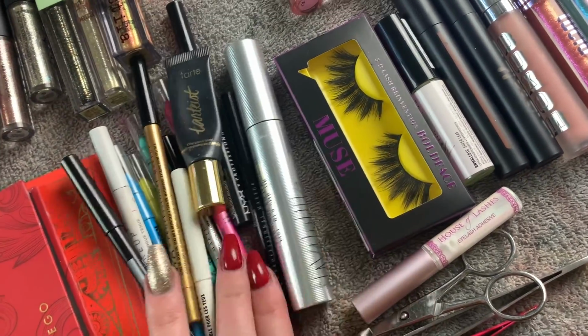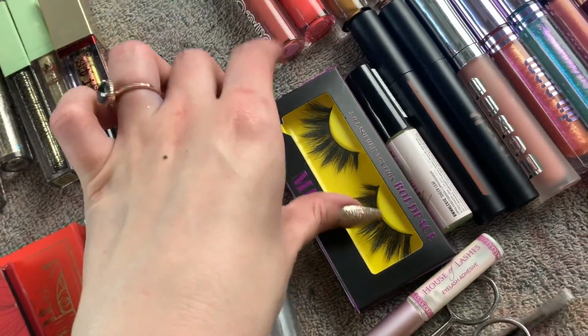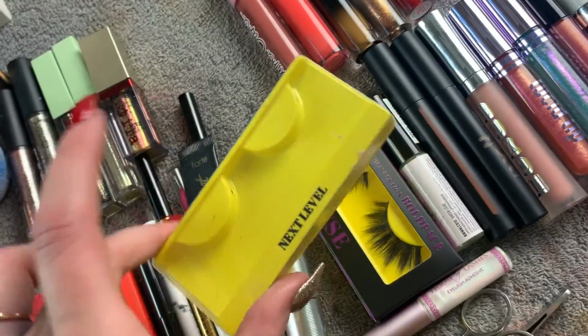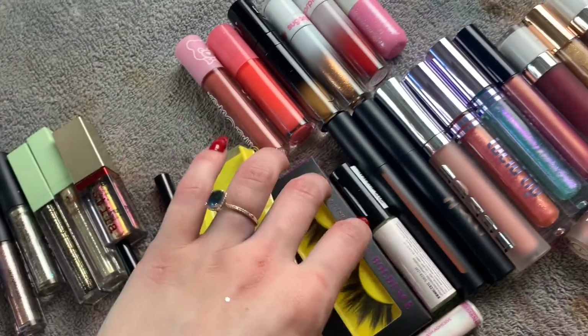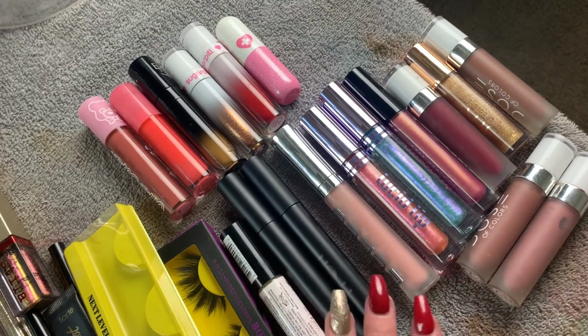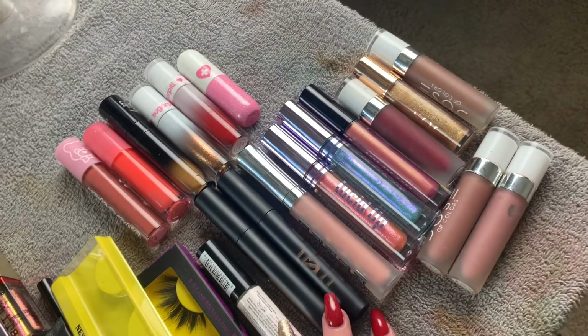House of Lashes glue. Milk Kush mascara. I'm gonna bring my Bold Face Makeup Mega Babes, but I'm also gonna bring Next Level, which I'm currently wearing, but just in case these die, that's what these are for. And then my lip conditioner and all these lip products, just various glosses, lipsticks. I couldn't decide, so I'm bringing all of these. I'm gonna see if I can fit all these into those two bags.